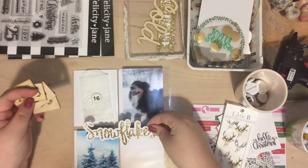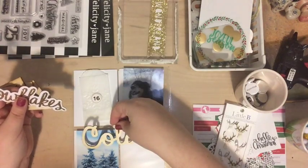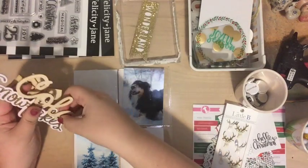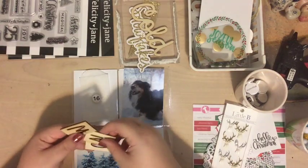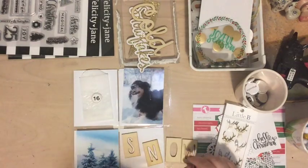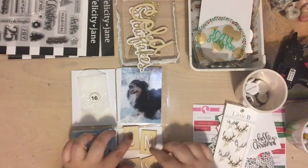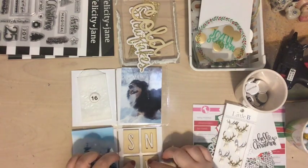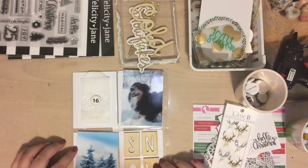Snowflakes kind of fits. Cold. Wonderland. What are these ones? What does this spell? Oh, snow. So I don't think it'll fit in a 3x4 pocket. Oh, what I could do is do it like this, snow, S-N-O-W. That's kind of cute. Kind of balances that.